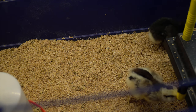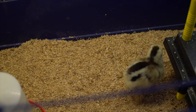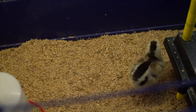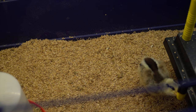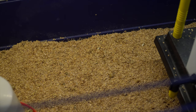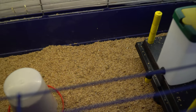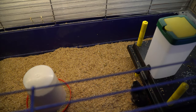I'd say it's not really a bad hatch. You might say, oh, you only got 4 chicks out of 10 eggs. But they also traveled 2,000 kilometers to get here. And it took them about 2 days, I guess. So it's not really a soft journey to get here. So I'm pleased with the results.